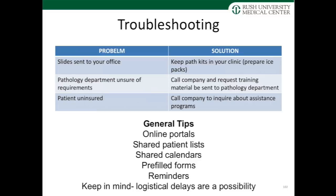In Epic, we have shared patient lists, so we create these lists. We keep track of these patients here. You can use shared calendars, pre-fill your forms. So if you have medical release forms, just scan those in and pre-fill them with all the information. It saves you a lot of time. Little reminders using technology.